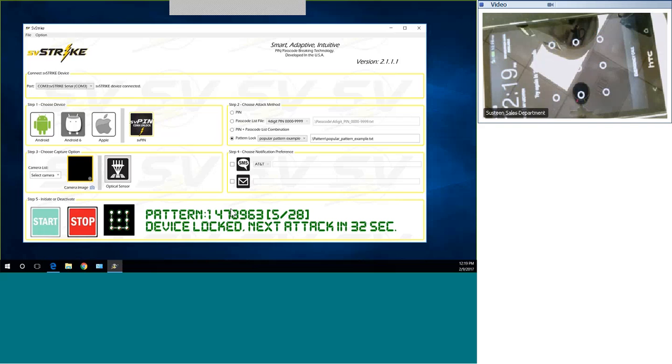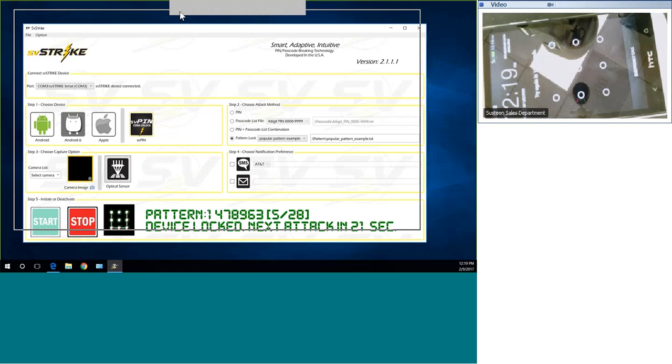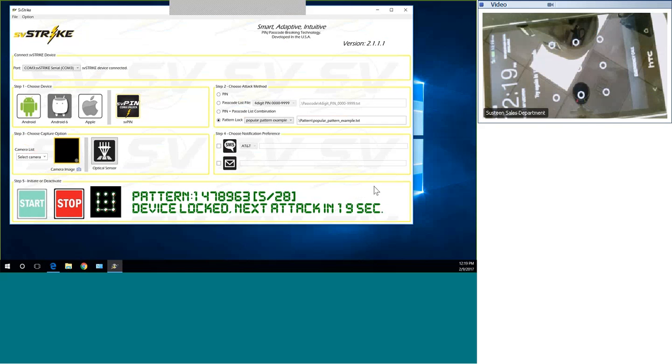Okay, so now the phone is locked out for 30 seconds. The software automatically senses that, and the software also locks itself out. On this particular one, it's locking itself out about 7 seconds longer than what is needed. It just does that to be careful, to make sure that everything's matched up correctly. And I think we'll be able to break in on our next few tries. So we'll take a look.